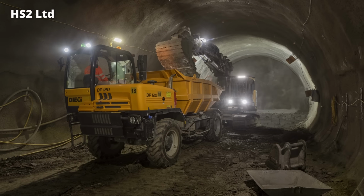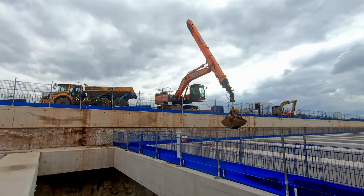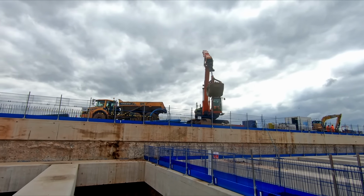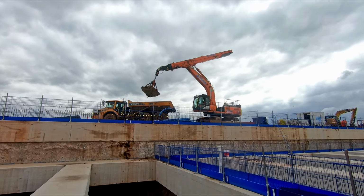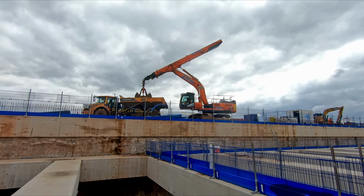During this process, spoil is usually transported away using a specialised dump truck. The material is then lifted to the surface, either using a long reach excavator, or, in the case of Euston approach tunnels, with a bucket attached to a gantry crane which will be installed above the shaft for the Euston Cavern headhouse.